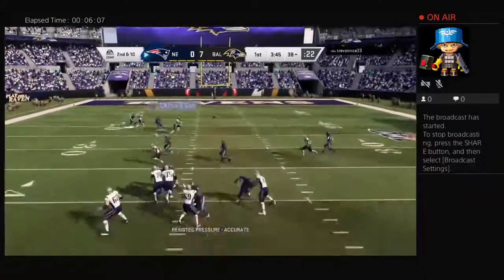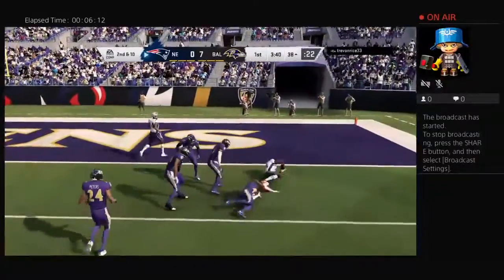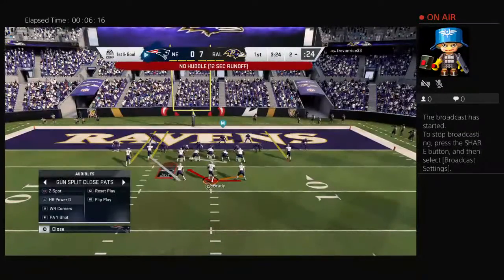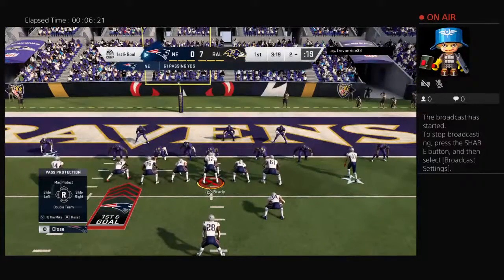Looking to throw on second down. Brady, and it's hauled in by Ben Watson. And they are able to stop him, but he does take it all the way to the 2. 36 yards on the play.